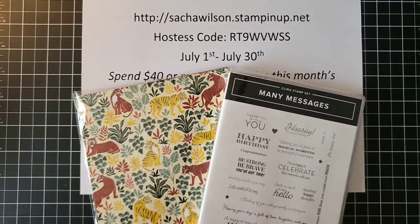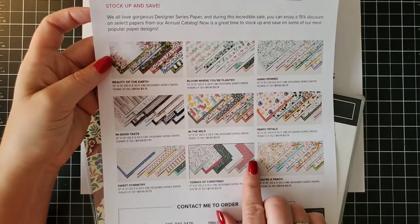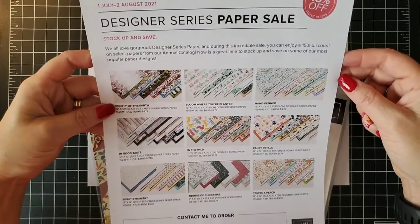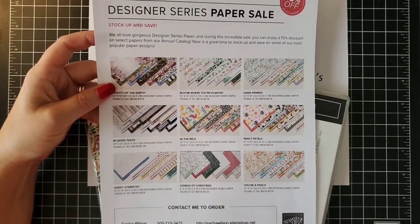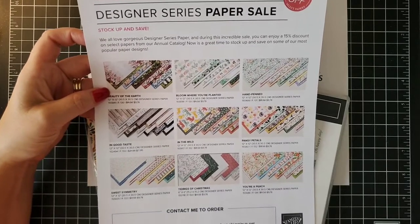Okay. I posted earlier this morning all of my Facebook Lives this month. I'm going to be sharing projects made with Designer Series paper. This month, Stampin' Up! is offering a Designer Series paper sale. There are 9 different Designer Series papers that are 15% off this month, so it's a great time to stock up. This runs through August 2nd. I go live every Wednesday at noon, and I have lots of projects planned for this month, so you'll want to be sure and check me out every week, okay?